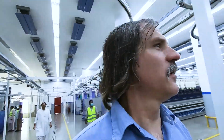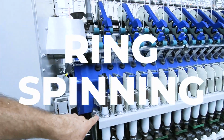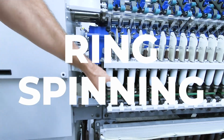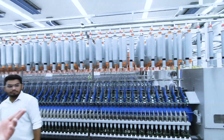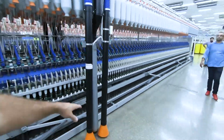Okay, now we're gonna show you these bobbins that are getting ring spun. These are being ring spun, and now you have a ring spun yarn on this bobbin. I mean, it's huge. This place is just massive. And these vacuums are constantly cleaning. There's a lot of fibers that blow around through the air.